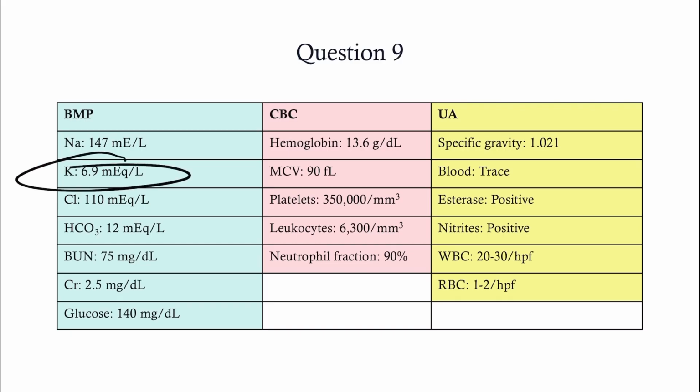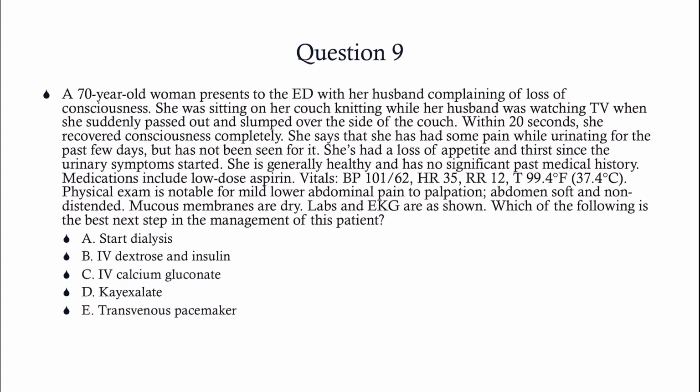Look at the labs. Hyperkalemia. So a little bit of a hypernatremia. Bicarb is low. BUN creatinine, 75 to 2.5. Ratio of 30. What's causing this acute renal failure? Hypovolemia. This is a pre-renal failure, definitely reversible. But she's got hyperkalemia. That's due to the pre-renal failure, probably been going on for some time.